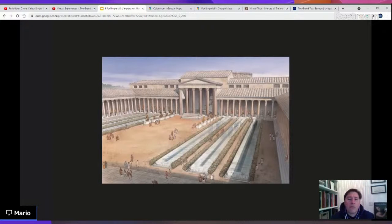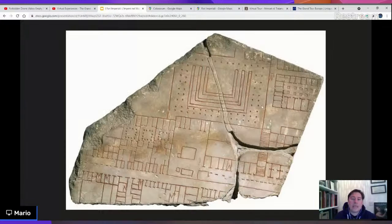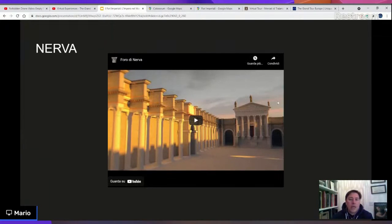And this is how the Forum looked like. There were gardens in the center with pools, and then there were a number of rooms around, and of course the temple dedicated to peace. And this is one of the original fragments of the Forma Urbis, of this giant marble map of Rome, right on a giant wall. So this is like the Google Maps of Rome of the 2nd century.